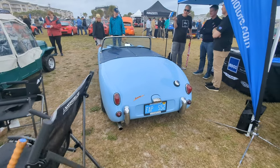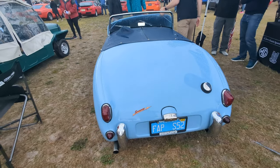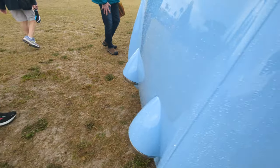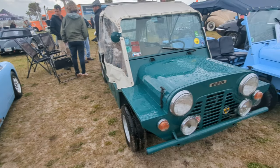Austin Healey Sprite. I have a Sprite and a Midget. MG Midget and Sprite, called the Spridgets. This one's a Bug Eye, Frog Eye, depending on where you're from. Mine is not. 66, this is an earlier car. Very cool. Mini Moke.